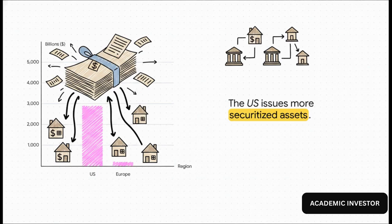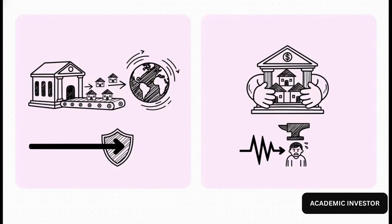The American financial system is overwhelmingly built on this idea of bundling and selling debt globally, whereas Europe relies on a fundamentally different structure. Here's the contrast between the two. The U.S. uses an originate-to-distribute model. Lenders make loans specifically to sell them, which creates a highly liquid, standardized market. And that's exactly what allows American borrowers to lock in those 30-year fixed-rate mortgages. Europe, however, largely uses an originate-to-hold model. European banks are much more conservative. They actually keep the loans on their own balance sheets. Because the banks are holding that long-term risk, they protect themselves by issuing variable-rate mortgages. Which means when central banks raise interest rates, the European homeowner feels that pressure immediately on their monthly bill.